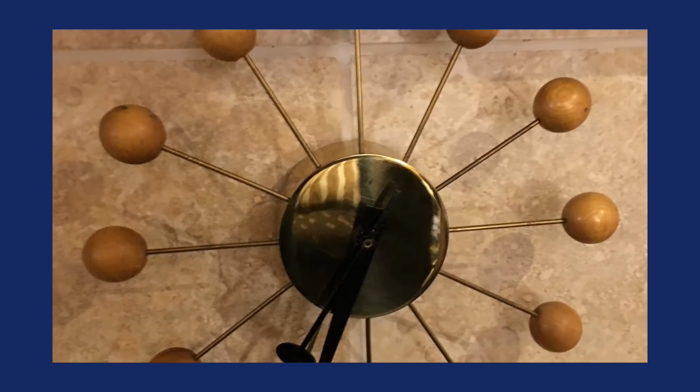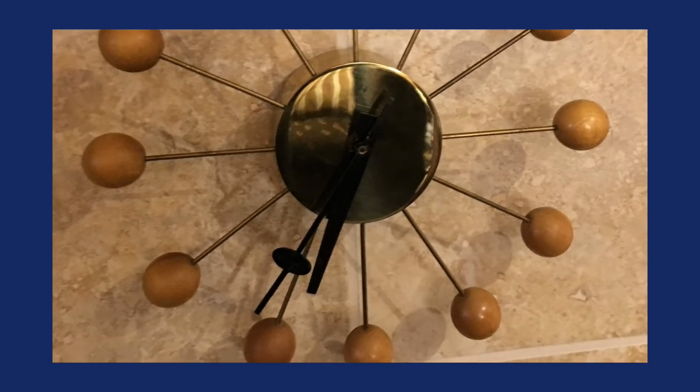Another item on the thrift store shopping list, this is your treasure hunt map, is mid-century modern. Now, not all mid-century modern, but clocks specifically. Clocks from the middle part of the 1900s, from the 50s, 60s, and even the 70s, have become very sought after. They're found at thrift stores, estate sales, and other places, and you can find them looking like this.